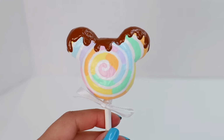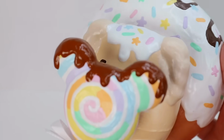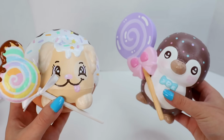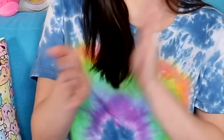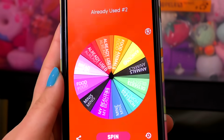You know who would love this? Hey! We call her Nilla. No, we don't. You gotta watch that sugar intake, my dear. Don't these two just look perfect together? Look, they can have a lollipop battle. Smack, blap, smack, blap, smack, blap. I should stop. Alrighty, who is the lucky number 3?